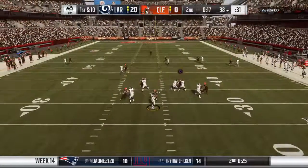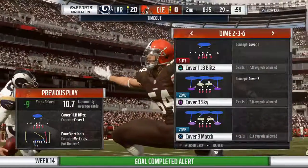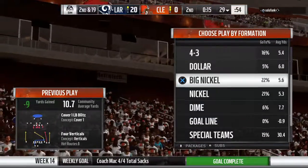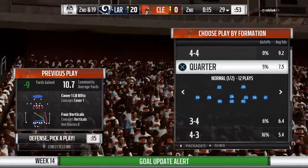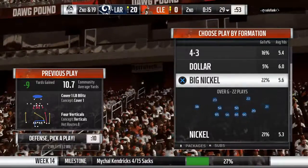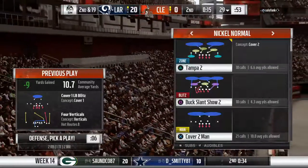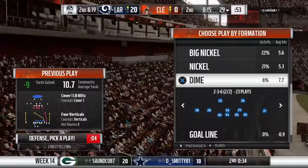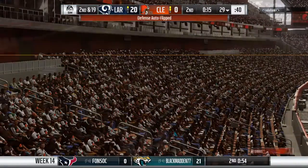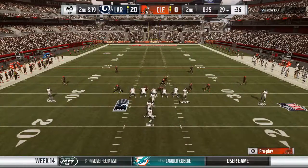On 1st and 10, Goff. And he's taken down. This will be a Brown sack. Now before this 2nd down play, we'll get whistles and a timeout, as it'll come with 15 seconds to play in the first half. They come up on 2nd and long, and the pass protection just has not been there this afternoon.